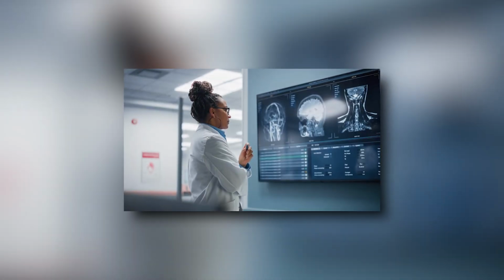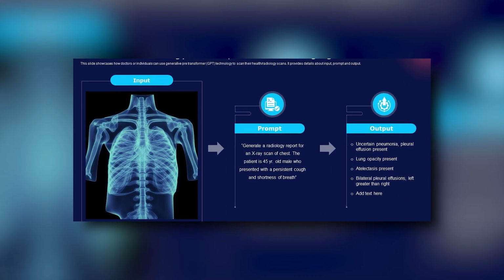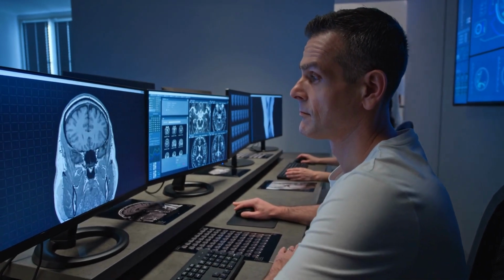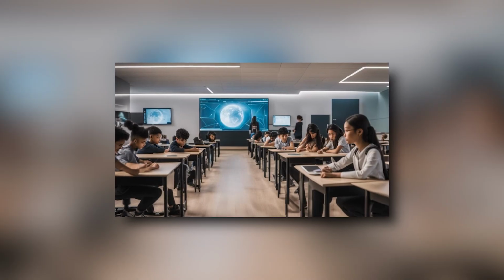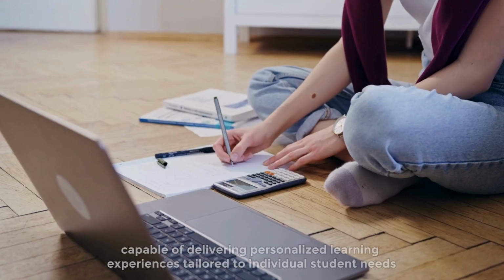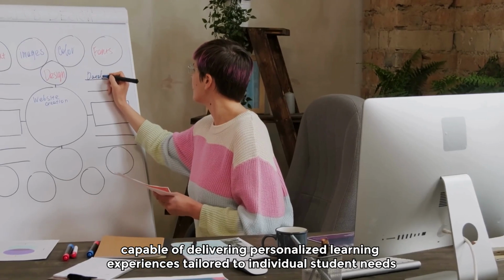For example, in radiology, ChatGPT-4 can analyze medical images, detect anomalies, and provide preliminary diagnostic assessments that assist radiologists in their decision-making process. Education. ChatGPT-4 transforms the educational landscape by serving as a virtual tutor capable of delivering personalized learning experiences tailored to individual student needs.